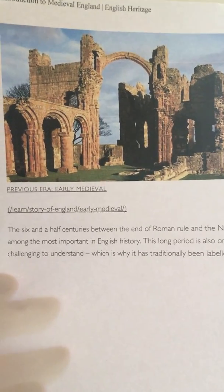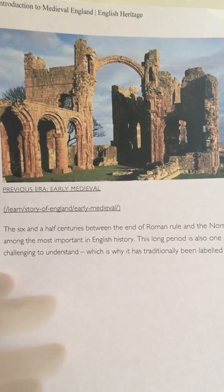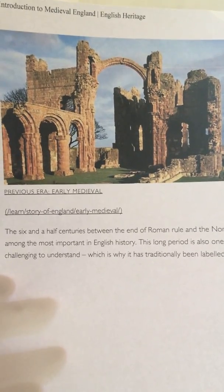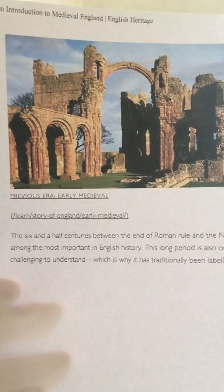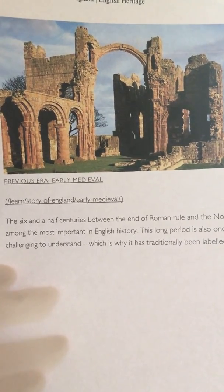The 6.5 centuries between the end of Roman rule and the Norman conquest are among the most important in British history. The long period is also known as one of the most challenging to understand, which is why it is traditionally labeled as the Dark Ages.